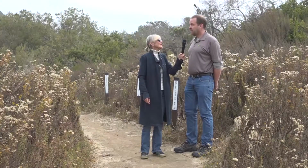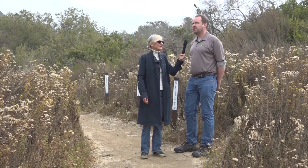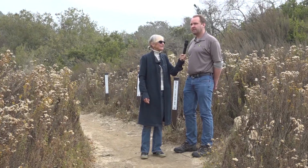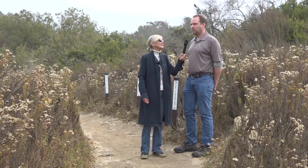It's also nice habitat for another threatened species called Least Bell's vireo. If you look around these tall trees and all the structure that habitat provides, it's great for them to nest. So another bird that we're concerned about.